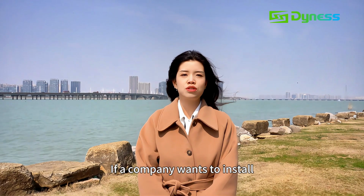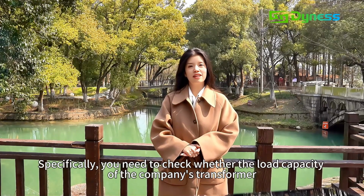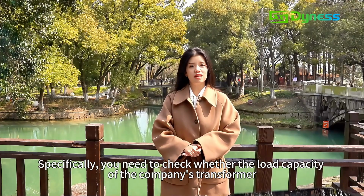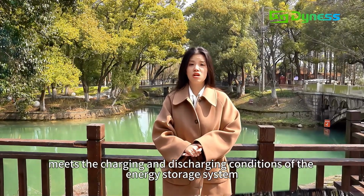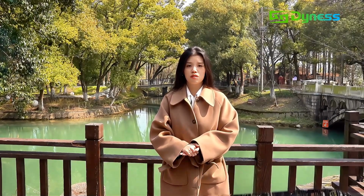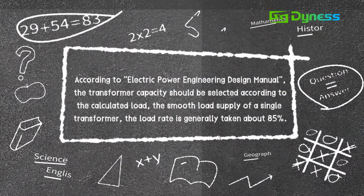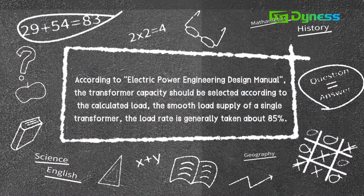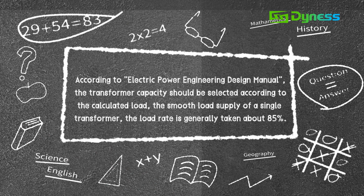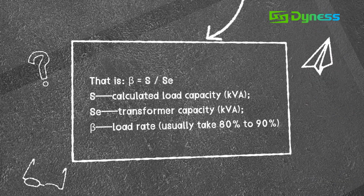If a company wants to install energy storage, there are 3 conditions you need to know. Number 1, transformer load. Specifically, you need to check whether the load capacity of the company's transformer meets the charging and the discharging conditions of the energy storage system. So, how to calculate it specifically? According to the Electric Power Engineering Design Manual, the transformer capacity should be selected according to the calculated load. The smooth load supply of a single transformer, the load rate is generally taken about 85%.